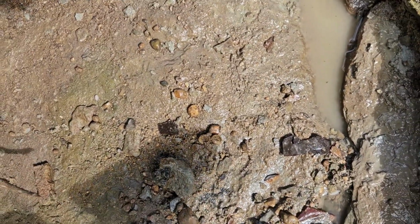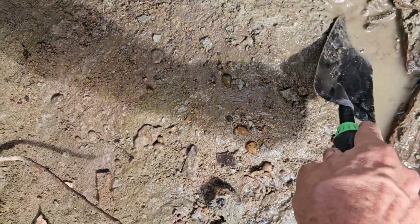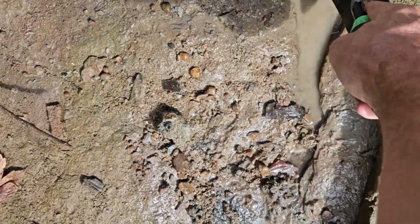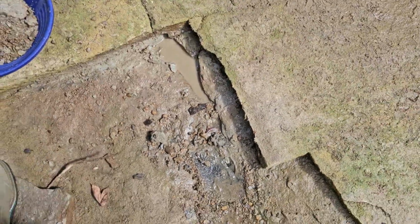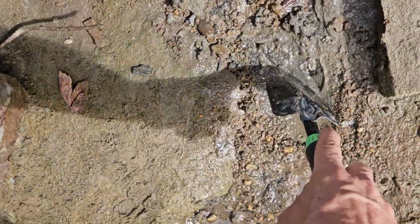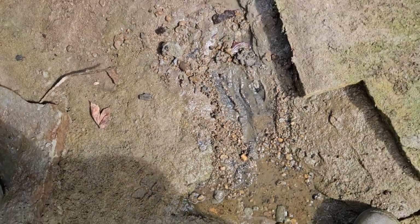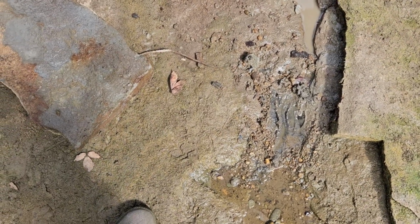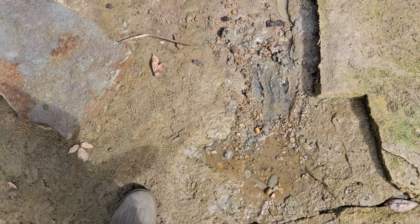Yeah. Look at that from up here. We might need a bucket. We might need to take this stuff up the hill and clean it up. Take our time.